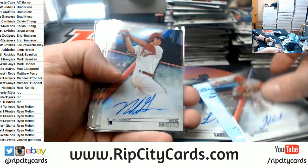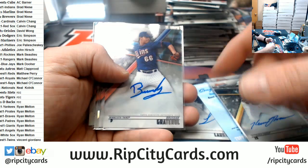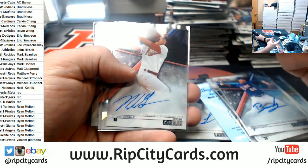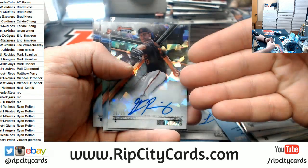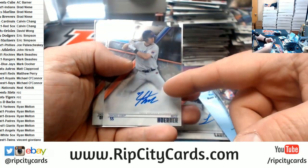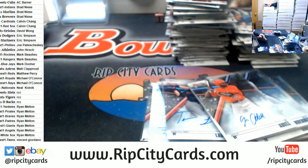Jordan Hicks, Cardinals. Gorman, Cardinals, nice card. Kramer, Pirates. Larnach, Twins. Gorman autograph, Cardinals, nice card. Grayson Rodriguez, a 25. Crackers, Orioles, nice card. Herner for the Cubs, excellent card. Adell, Angels. Foolish. Foolish all the way around. How 2 through 800 are not sold out right now is blowing my mind. We'll get right to you.